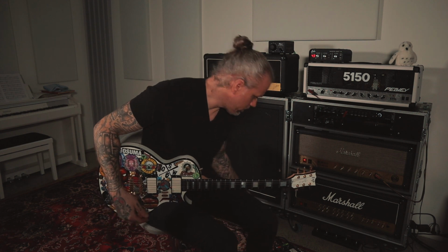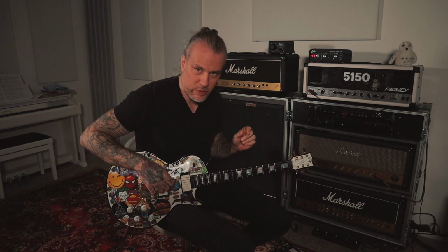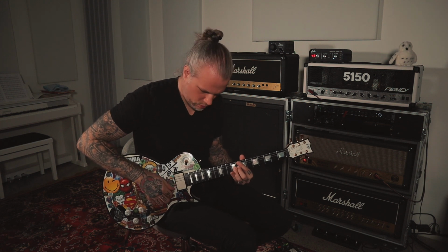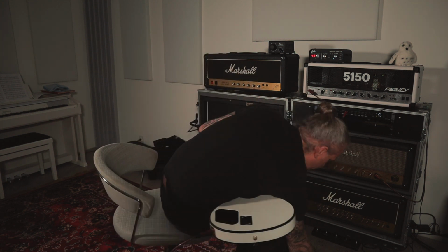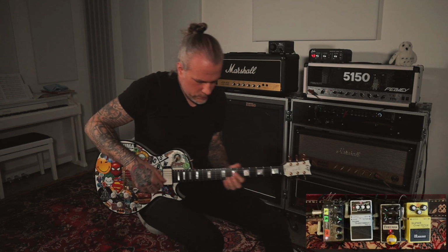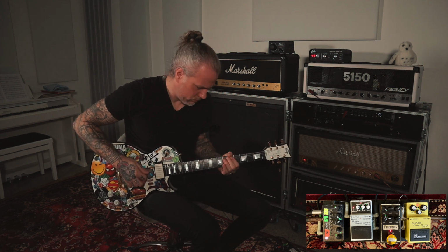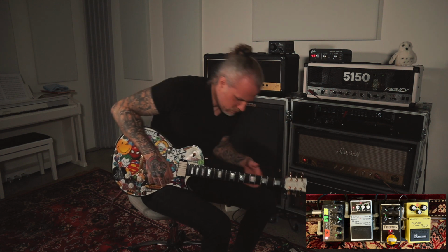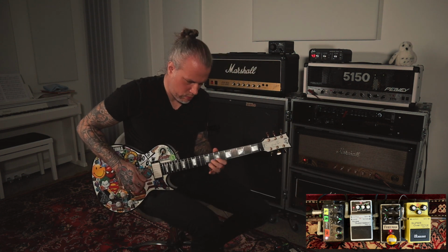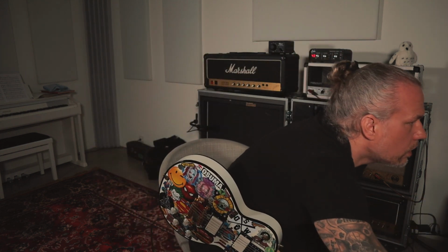So it's like that. I mean, with a real tube amp, you get this more 3D kind of sound, and those highs especially are really audible with single note stuff. Let's switch back to the rig here. A little bit more highs. Back to the 5150.